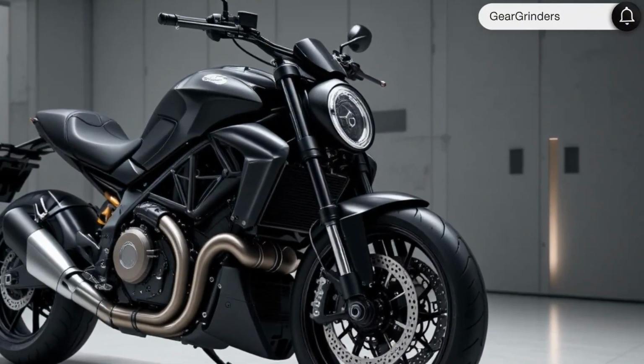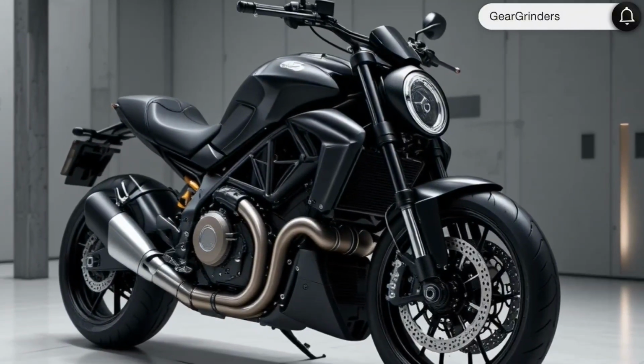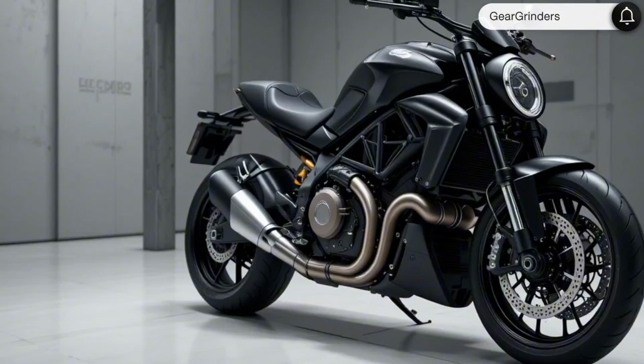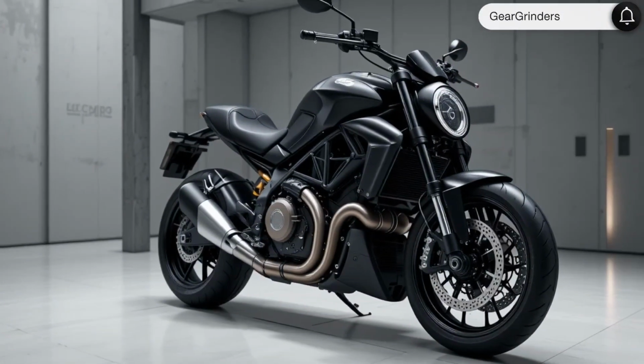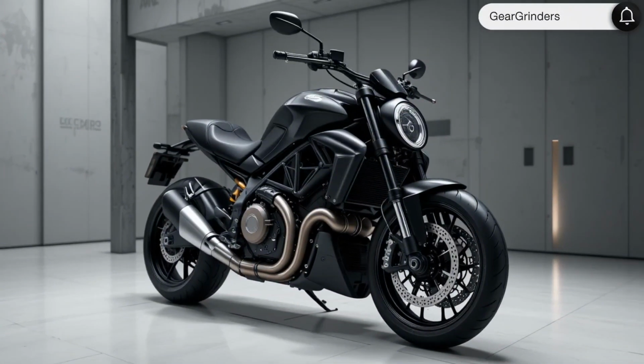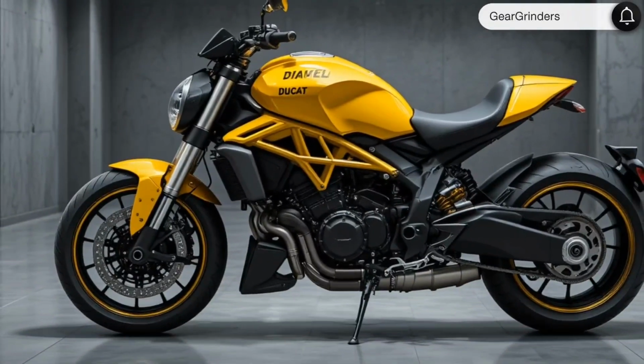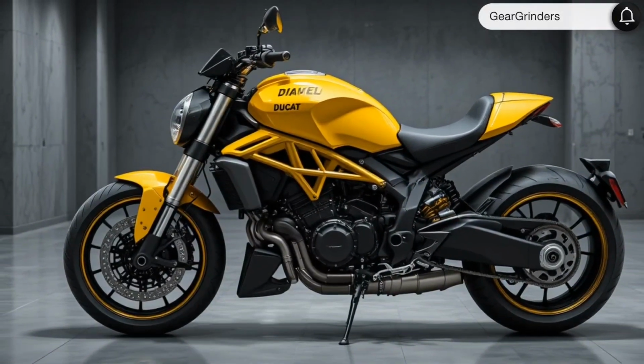The refined suspension setup with fully adjustable front and rear components ensures that whether you're cruising on the highway or attacking curves, the Diavel remains composed and confidence-inspiring. Conclusion. The 2025 Ducati Diavel V4 is a perfect balance of power, design, and cutting-edge technology.